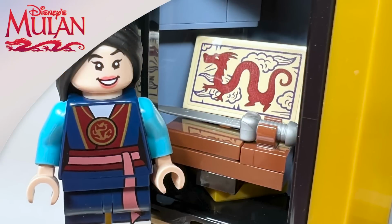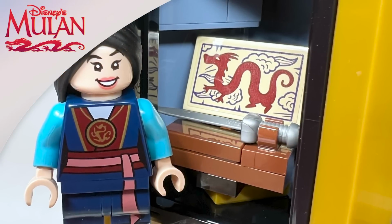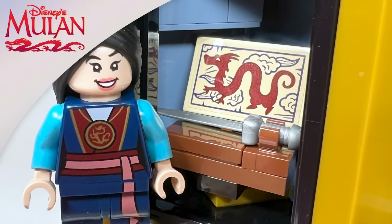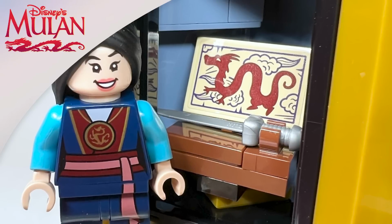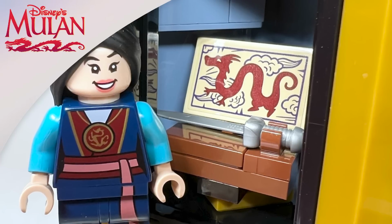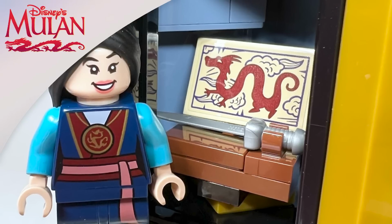Also from that minifigure series, we got Mulan, and her sword is also included here in the set. And there's this cool 2x3 little mural. I watched the scenes to go back and see if there was anything where the sword was, but nothing specific with this dragon. But it's red, so of course it does make me think of Mushu.